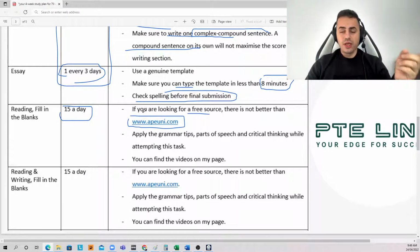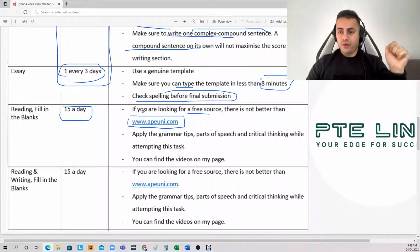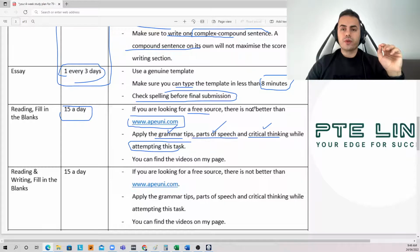It's more than enough, especially for the fill in the blanks reading and writing question, because they have prediction files where, if you are lucky, you could get 2 or 3 questions repeated on the test day. For this task, you need to apply the grammar tips, the parts of speech, and critical thinking while attempting the task itself. You can find the videos on my page. You'll find 3 different lessons: one about grammar, one about parts of speech, and one for the critical thinking approach. Watch them. You will find them in the comment section.